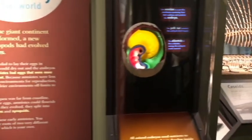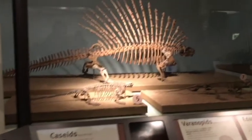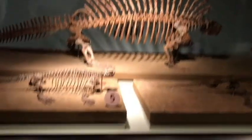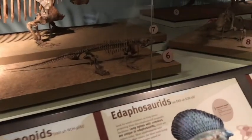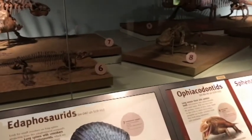All right, now we are in the Permian, and this is just showing you the development of the shelled egg. And as we come over here, we are getting into very interesting animals because they are related to us. They are paramammals, mammal-like reptiles. I think the name paramammal has been changed.